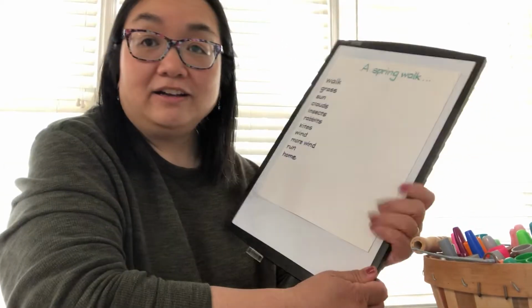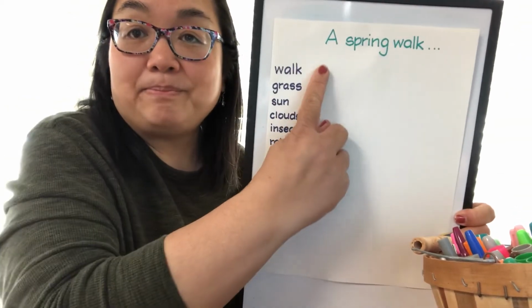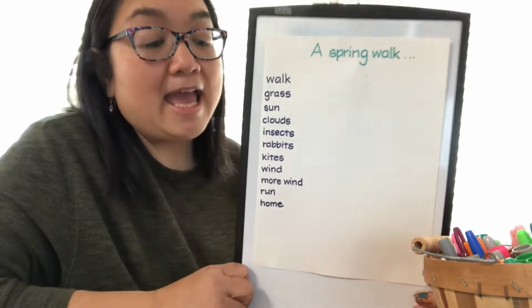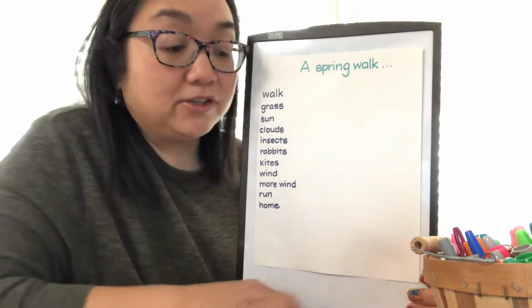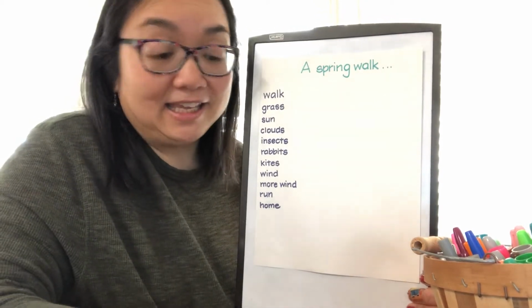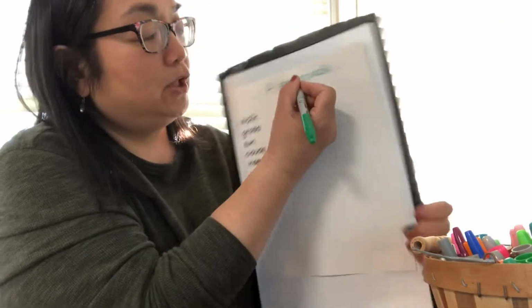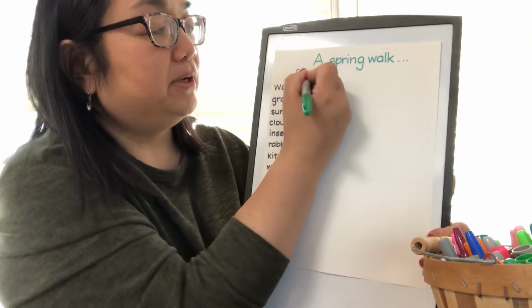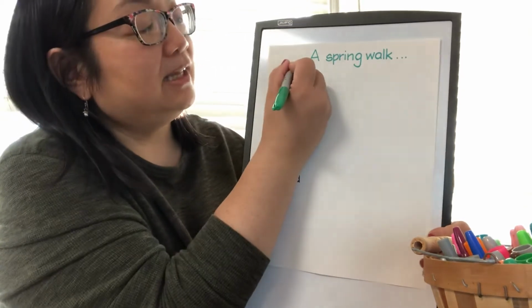So I have here a story about a spring walk. And with every story, there is always a beginning. So we're going to put a green heart. We'll put a green heart for our beginning. That's our beginning.